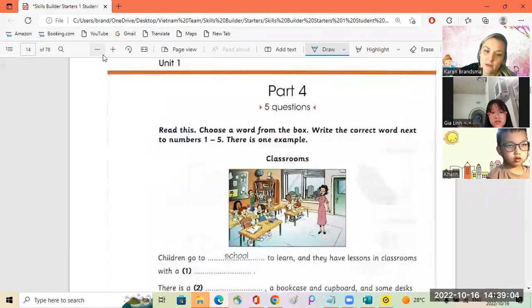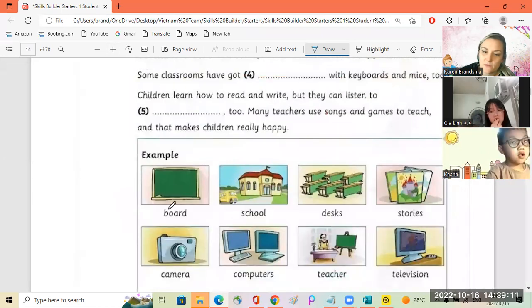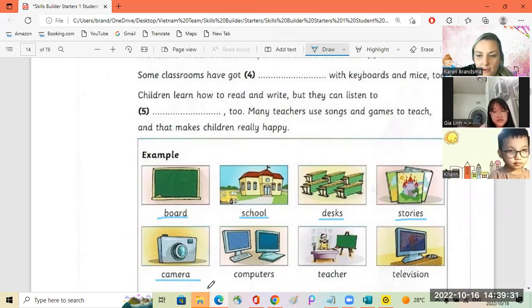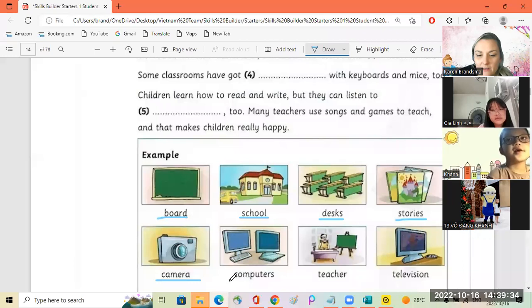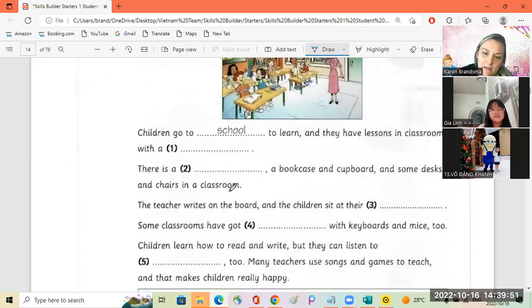Part four, let's look over here. Read this, choose a word from the box. Okay, let's read our words from the box first. Board. School. Desk. Stories. Strawberry. Camera. Computer. Teacher. Television. Okay. Let's go up.